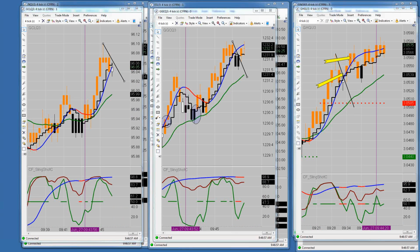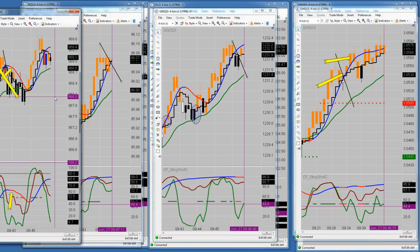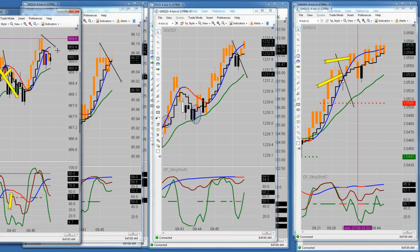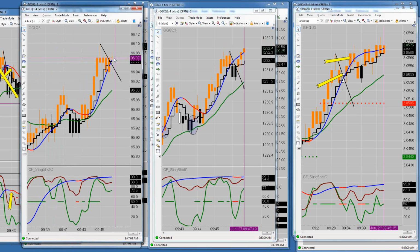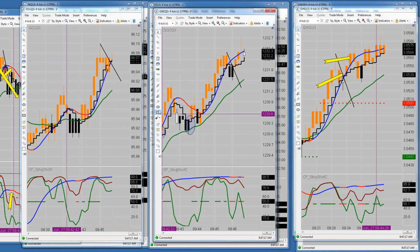The Russell's setting up another one right now. Okay, the Russell's got a long trade right here, and it's setting up another one. There's the trend line there. And the crude oil's 96.07. 96.07 on the crude, and on the gold it was 1232.1. Okay, 1232.1 on the gold.